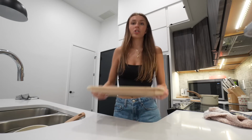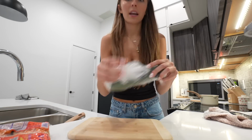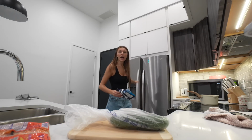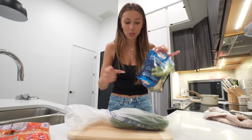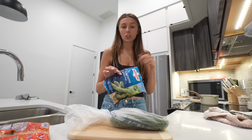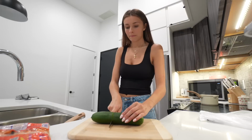Now I'm going to chop up my vegetables. I got carrots for this. These I don't have to chop because they're already shredded, but then I got a cucumber. I also got edamame. I wanted to find edamame out of the pod, but I could only find the ones in the pod. So what I'm gonna do is make this, just frozen edamame, and then I'm gonna individually squeeze out some of the pods, and then I'm gonna eat the rest whole, with the pod. I'm not gonna eat the pod, but you know what I mean.